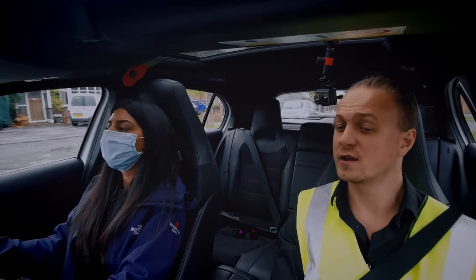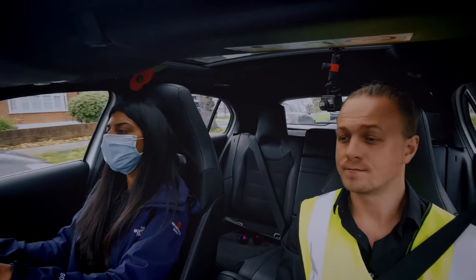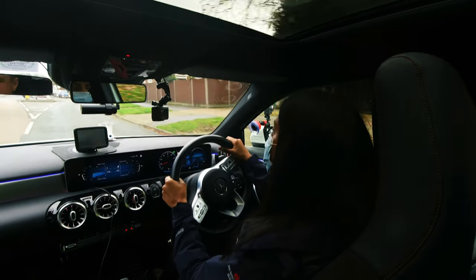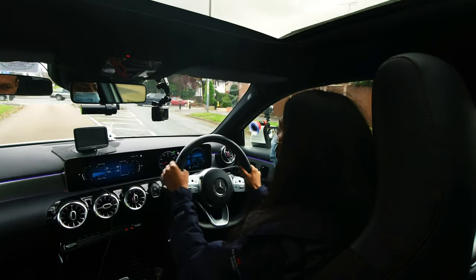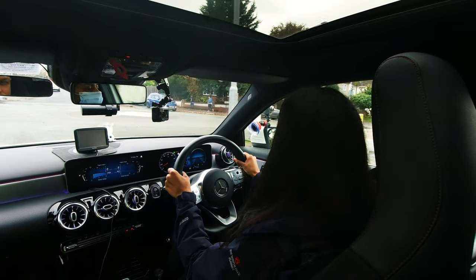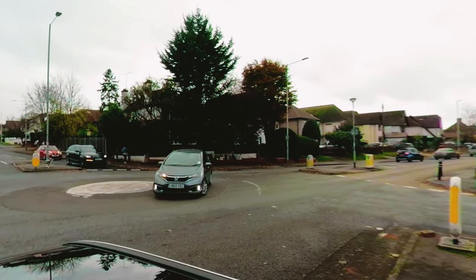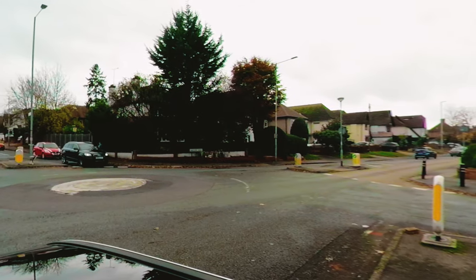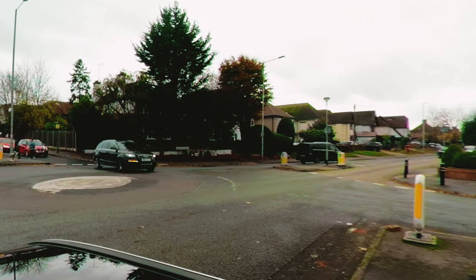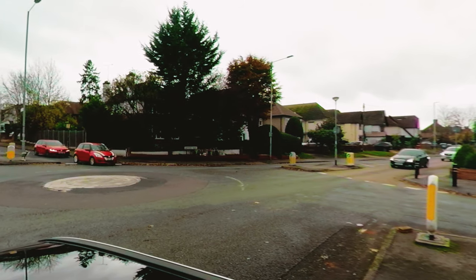Roundabout, I'd like you to take the first exit, turning left. Oh dear. Next time when it's safe, look for the next opportunity to turn left.